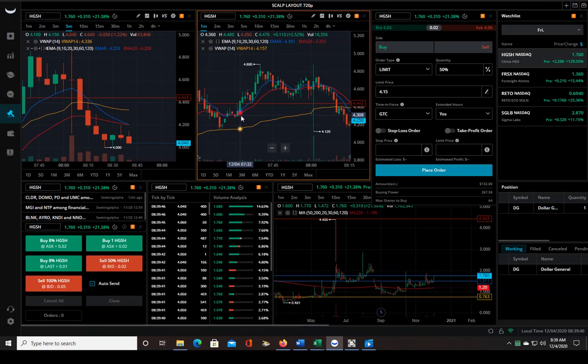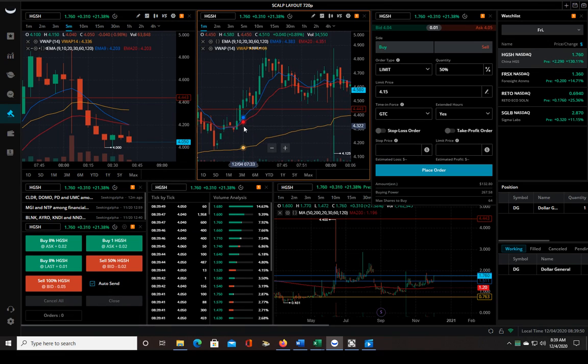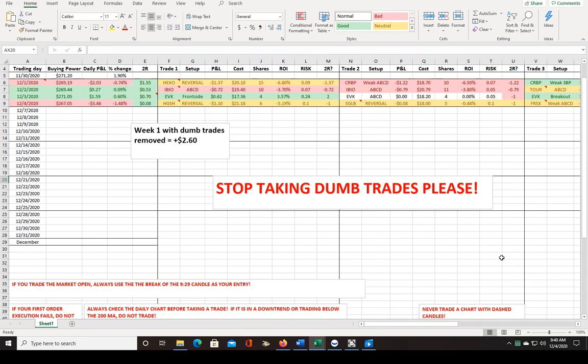I'm going to hold till 2R. The way I do it now, like I showed you before, is that I sell half at 1R, which would be probably around here. And then I just follow the bottom of the 1 minute candles until they get weak, like say it sells off here, and then I sell the rest. That's an okay strategy, but clearly I'm leaving a lot of money on the table, and I'm making a week that could have been green, even with all the dumb trades that I made.